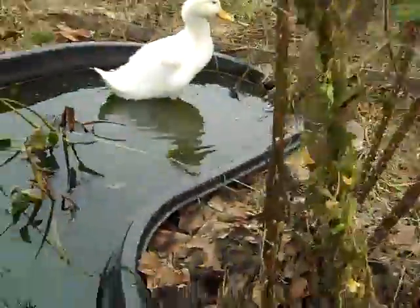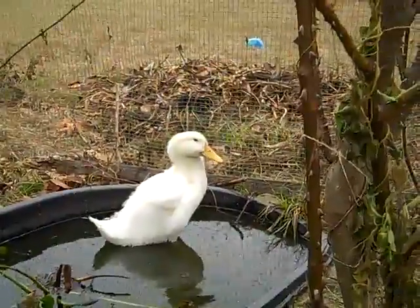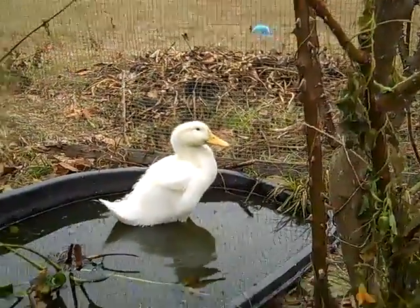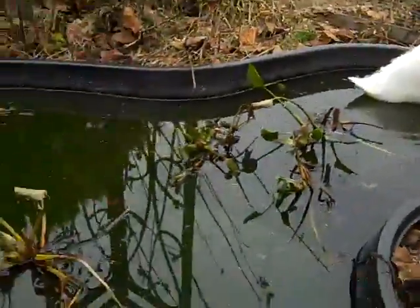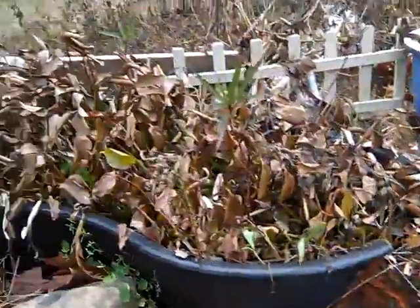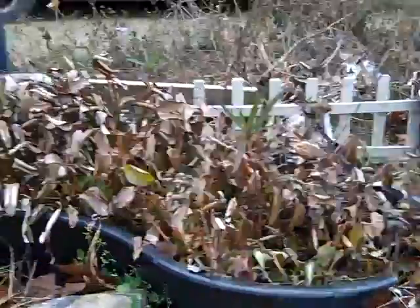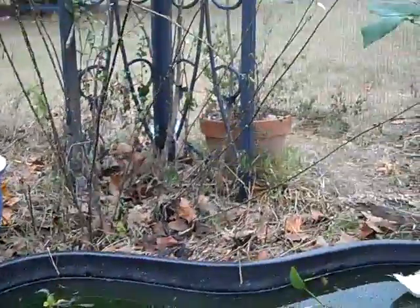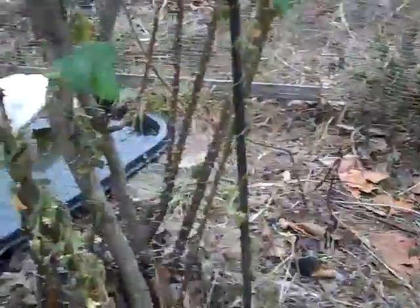So let me show you the duck. Gumi. He's doing all kinds of duck things. I got the pond. I cleared out the water hyacinth. These water hyacinths were not happy with the freeze, but they'll come back like they always do. So that whole pond is still filled with them. Everything else kind of looks like it's melted because it's been cold.